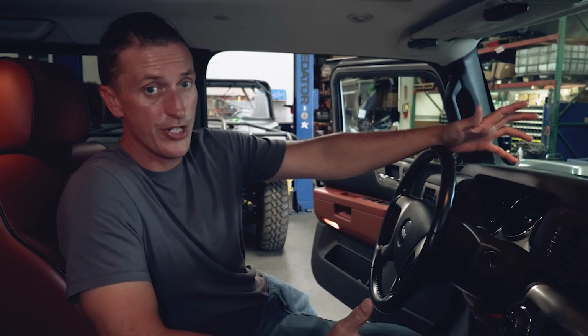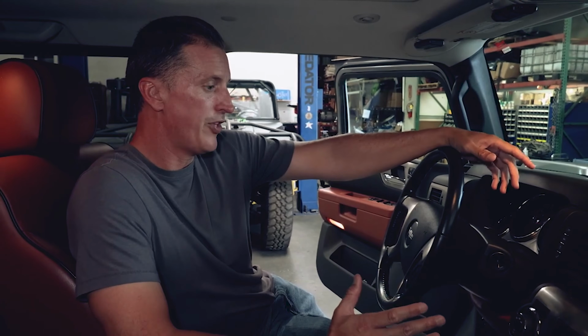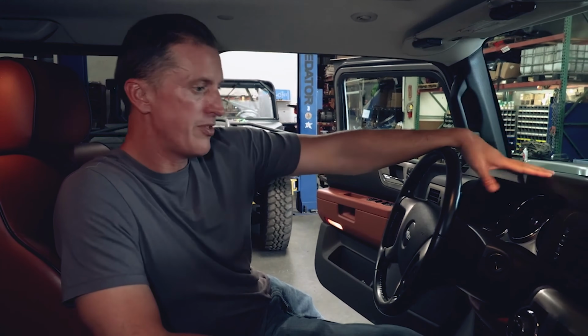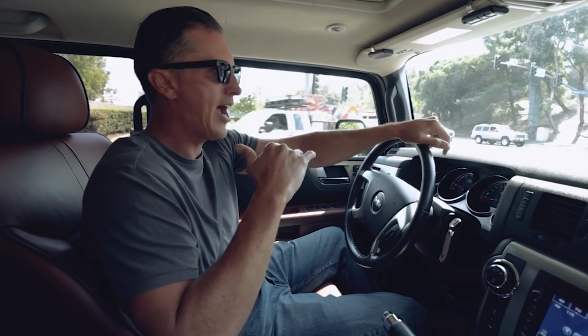So if you're thinking about an H2, definitely consider the 2008 model, 2009, with this newer interior. I really dig it. Overall, just an amazing truck. I think we should probably get this thing out on the road. This thing is just absolutely amazing.